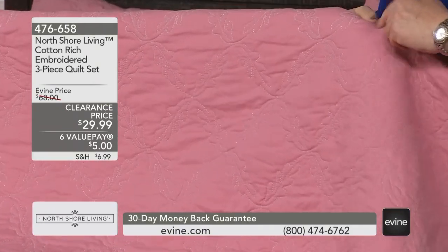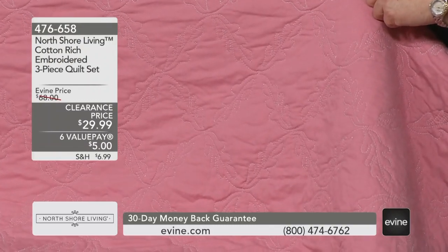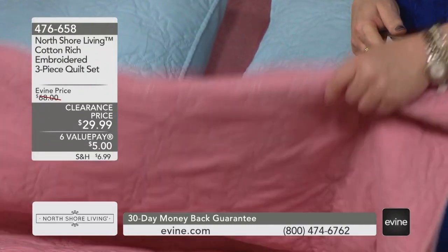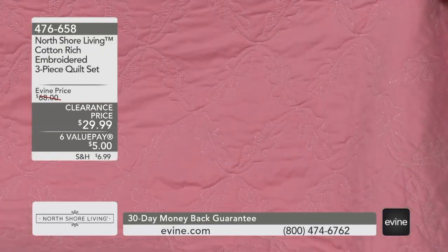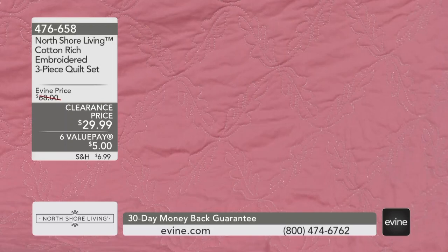Do you know what, Ann? Let's show everyone. There's like a metallic thread in this. Yeah, both of them, in fact. I'm going to look at the aqua. They both have that silvery, almost grayish silver thread. It's like a lurex, probably. Exactly, it is, and it really modernizes the look of this, too.